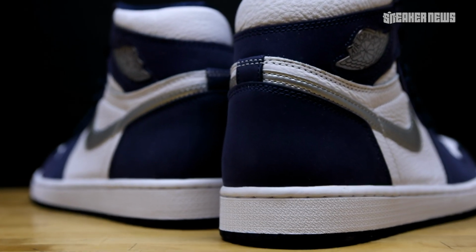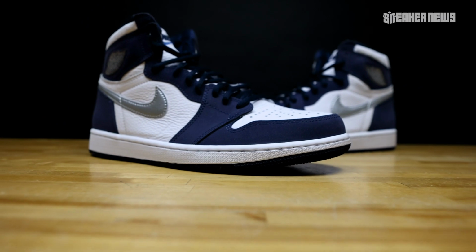We think, again, these are like a 4 out of 5 star kind of shoe, but you can't really go wrong by adding these to your rotation.